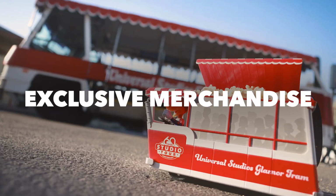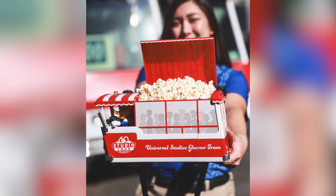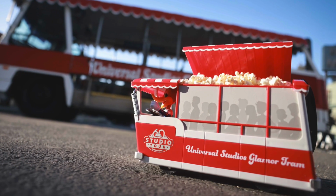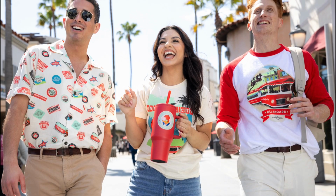And the last collection we'll talk about is the merchandise for the 60th anniversary. The coolest piece has to be the Glamour Tram popcorn bucket. It's got Woody Woodpecker driving it, and there's actually shadows of guests riding the studio tram. All the merchandise is honestly fire. I love the retro vibes.